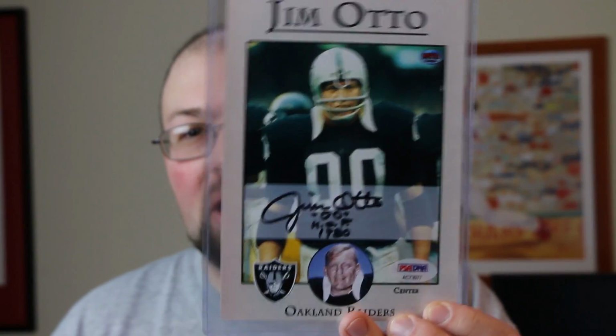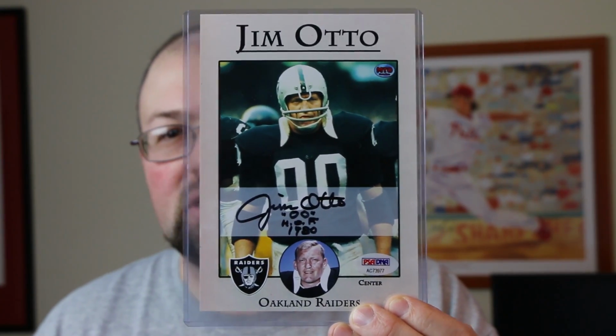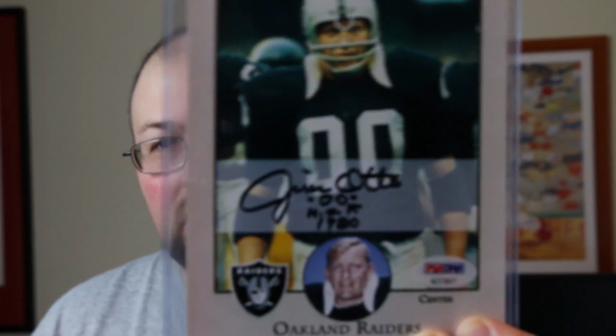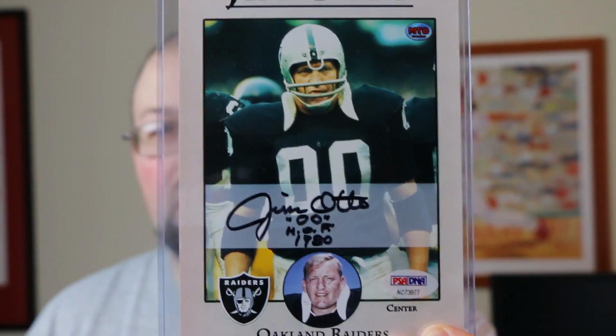So, got Jim Otto here. Really nice 5x7. Showed this off in one of my old TTM recap videos. Thought the custom turned out pretty well. Definitely a cool signature for the collection. Got it authenticated just because I was figuring, you know what, I never send these out, and I just figured, hey, for half price, why not?